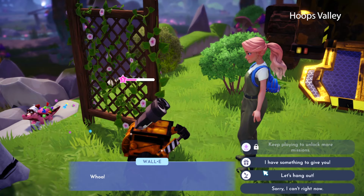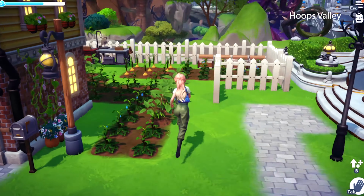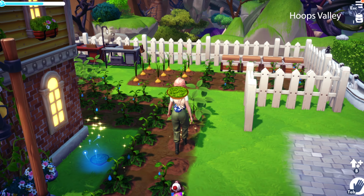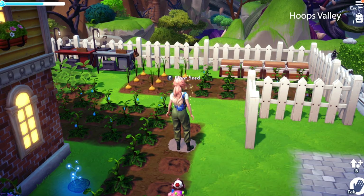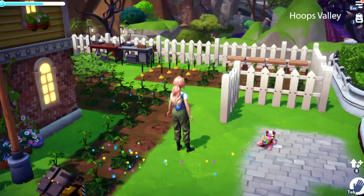So, I guess I'll ask him to help me garden the stuff at my house. But I don't know, friends, because I did this with Mickey, and he's also supposed to help me garden. But he didn't give me anything, so I don't know. Let's see how it goes with Wally. It looks like some of these have already... Oh, yeah! Yes, Wally's giving me more! Wow! Okay, he helped me.